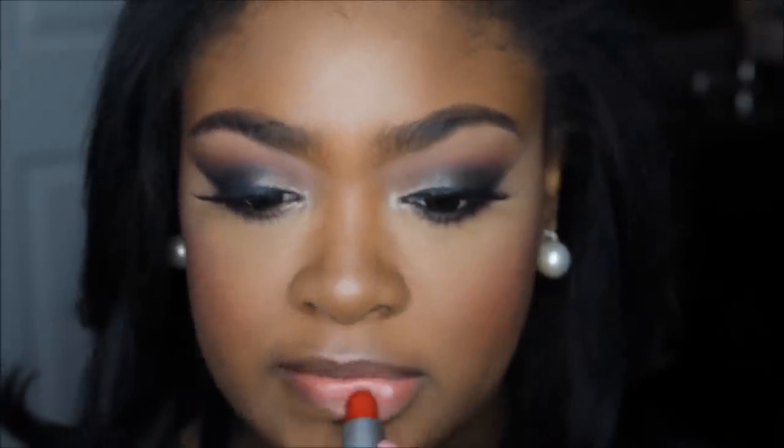So, moving on to lip number 2, which is Ruby Woo by MAC. And this lipstick is so drying, and I moisturized my lips before putting this on, and it was still so freaking dry. But what the hey, the color is gorgeous. The perfect red color. And then guys, this is lip number 2. This is the end of the makeup tutorial.